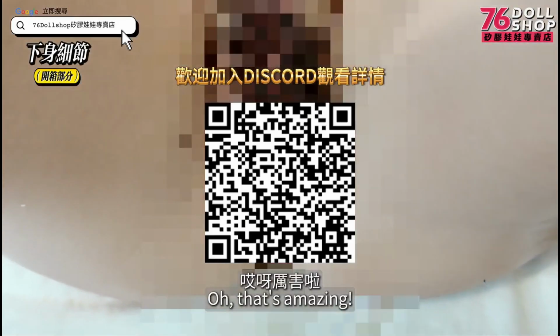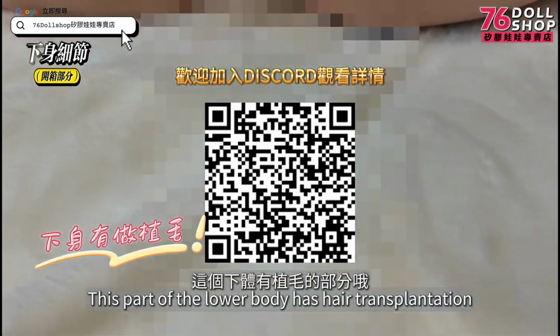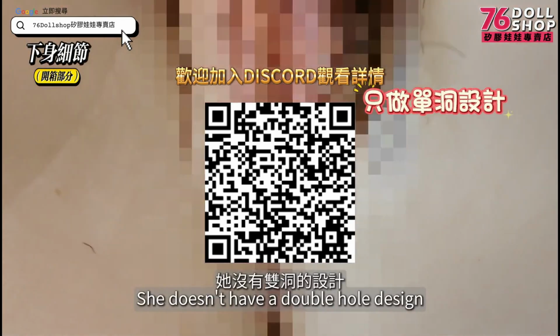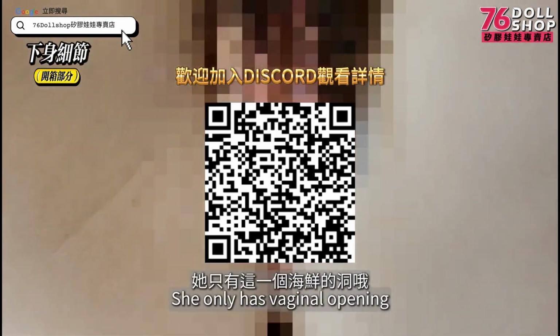Oh, that's amazing. Let me show you here. The whole lower body. This part of the lower body has hair transplantation. About this body shape. She is 165. She only made a single hole design. She doesn't have a double hole design. So she doesn't have a hole in her butt. She only has the vaginal opening.